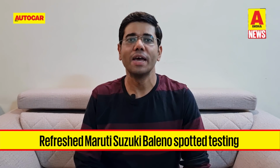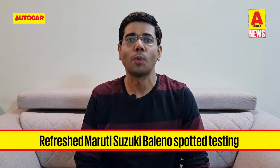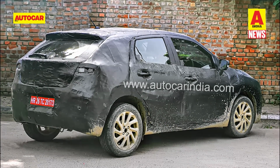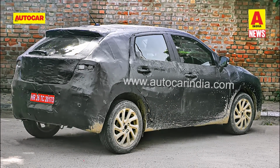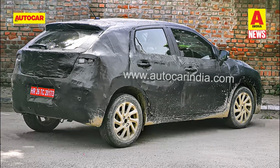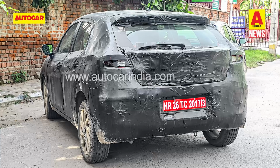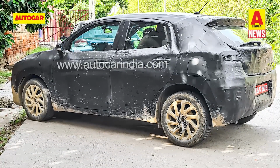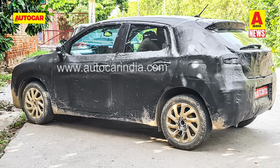And in some scoop news of the week, Maruti Suzuki is working on a heavily refreshed version of the Baleno, which is spotted testing on the roads. Maruti Suzuki India has begun road testing of its updated Baleno hatchback, which is expected to launch sometime around February 2022. While it is not an entirely new model and the silhouette remains the same, there are heavy changes to the dashboard and likely to the front and rear fenders as well.